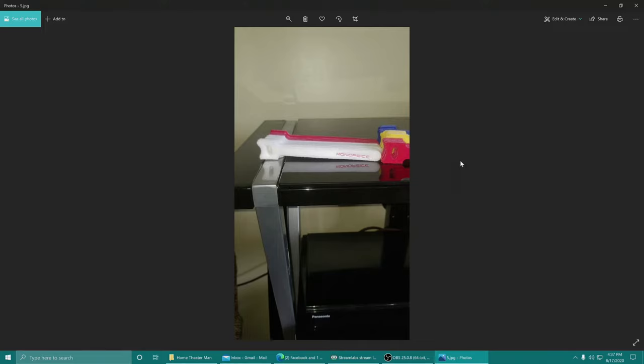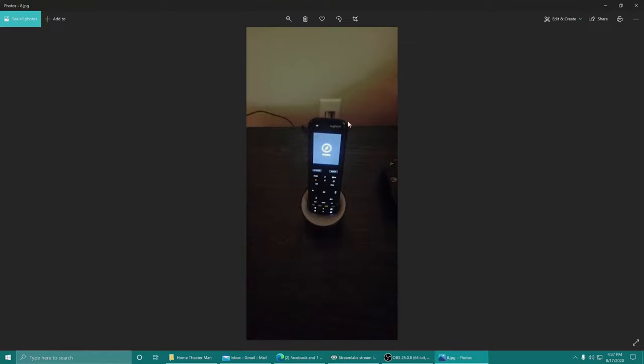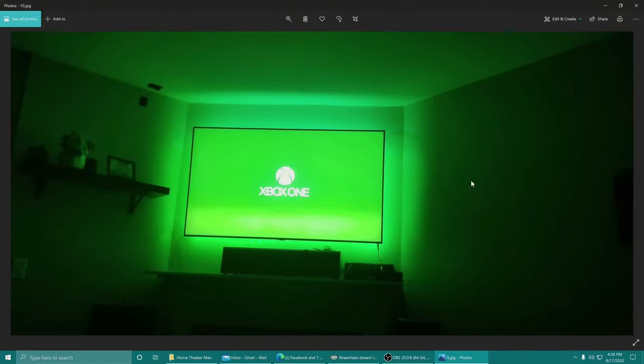Monoprice zip ties, yes. They look like zip ties. All right, so we have some surround sound. This must be the right surround with another sub, possibly. More zip tie action. Logitech remote charging up. I like the LED lights, touch screen, very cool. This must be the Atmos speakers or the back Atmos speaker. I'm not sure which ones those are.